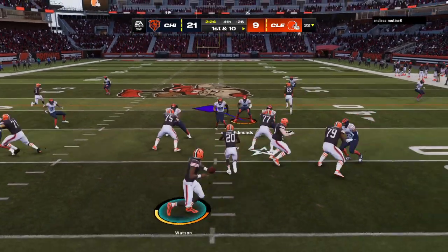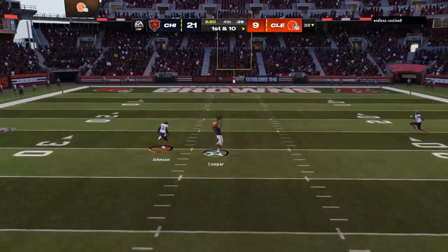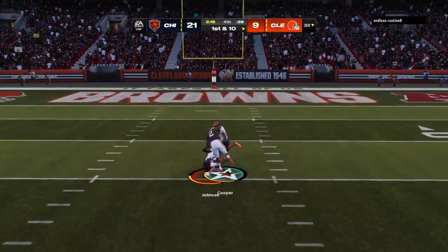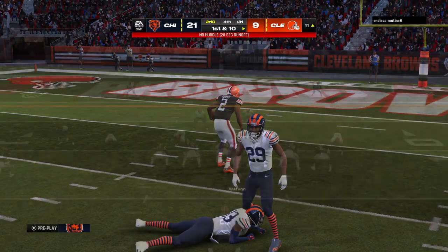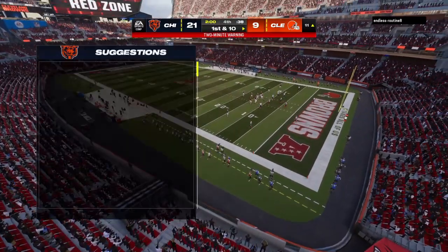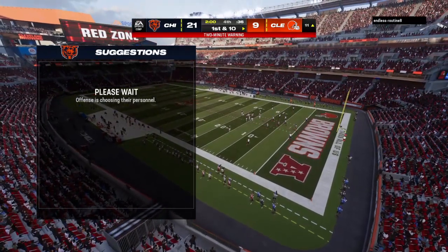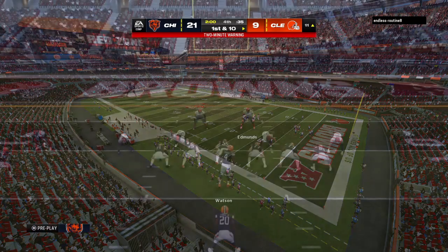Here's 1st and 10. Looking deep in the direction of Cooper. And that's caught inside the 30. Well, partner, I'm not sure how this drive's going to end, but how about the way they flip field position there? A nice attacking play that picked up a heck of a chunk of yardage. So the Browns in possession of the football here as we get you reset.